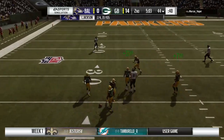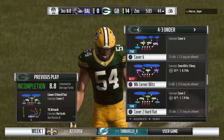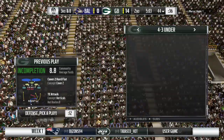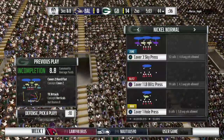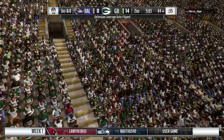And the hit jarred it loose. It's incomplete. The beauty of being able to play a zone defense, when you can sit back and see the ball coming out of the quarterback's hands, guess what? Creates a lot of confusion, kind of a muddle in the middle of the field where you can go make a play on the football.